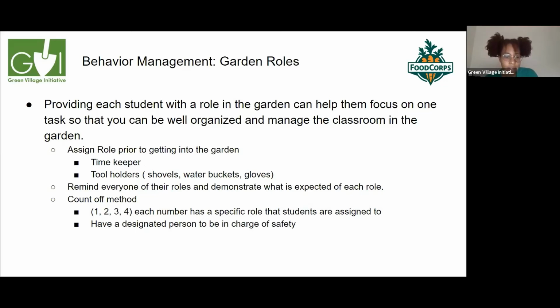Another one is the tool holder. So if you are a teacher that has tools in a closet or in a storage room in the school, assign this role to maybe a couple of students. They can be the ones to gather the tools like shovels, water buckets, gloves, anything that you really might need when you're heading out into the garden. So that could be assigned to a couple different students, but assign these roles before you get into the garden.